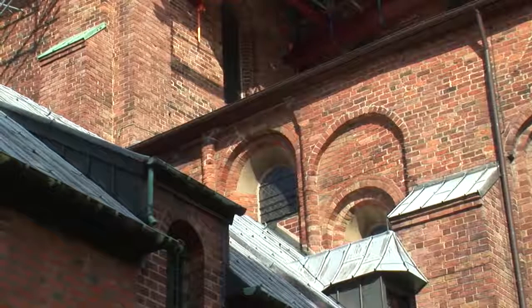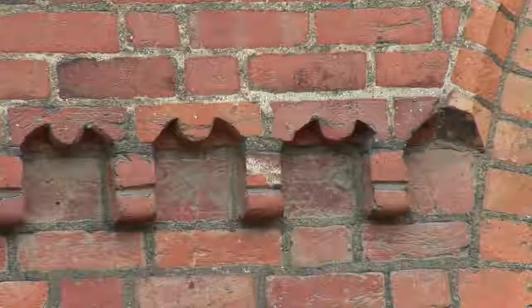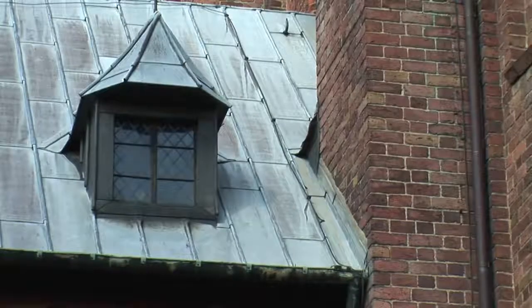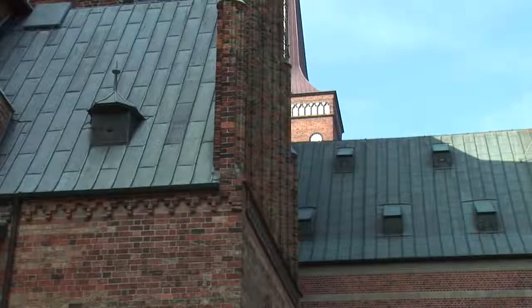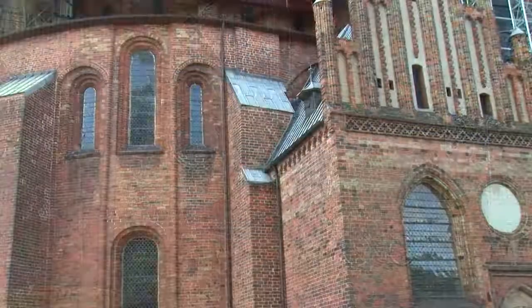The exterior walls of the church stand on a plinth of granite ashlars 2 courses high. As with many early structures, the bricks vary in both size and color. Altogether, the church is composed of some 3 million bricks.